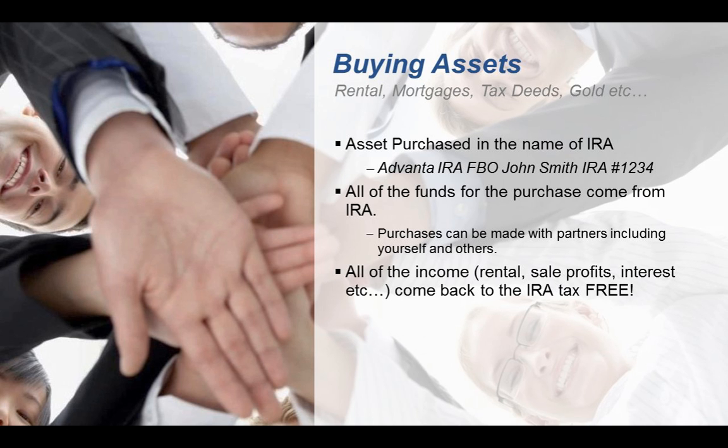That's a very in-depth, more technical answer that goes along with some additional considerations. So if anyone has any questions about non-recourse financing, if you're looking to do leveraging, so your IRA borrows money, I'm happy to do that. Just reach out to me with my contact information at the end, and we can certainly have that conversation.